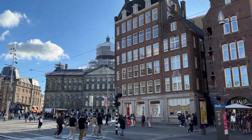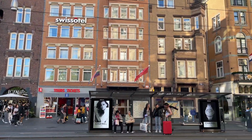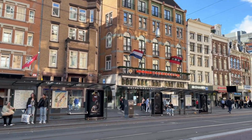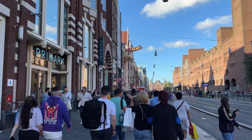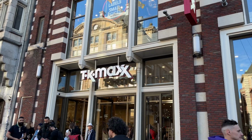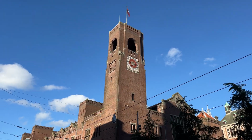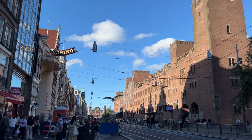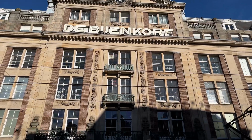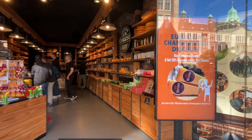Next, make sure you spend some time exploring Damrak, Amsterdam's main street stretching from the Central station to Dam Square. This vibrant street, lined with historic buildings, contemporary shops, cafes and restaurants, serves as a central artery connecting key parts of the city. For those looking to shop, a few shopping malls are available in Damrak and the area surrounding Dam Square.